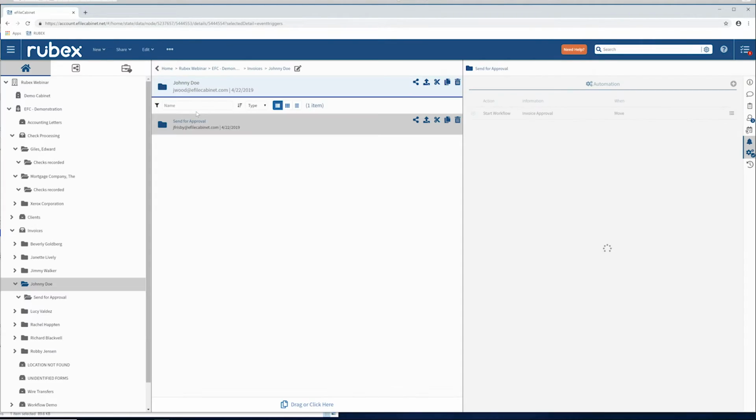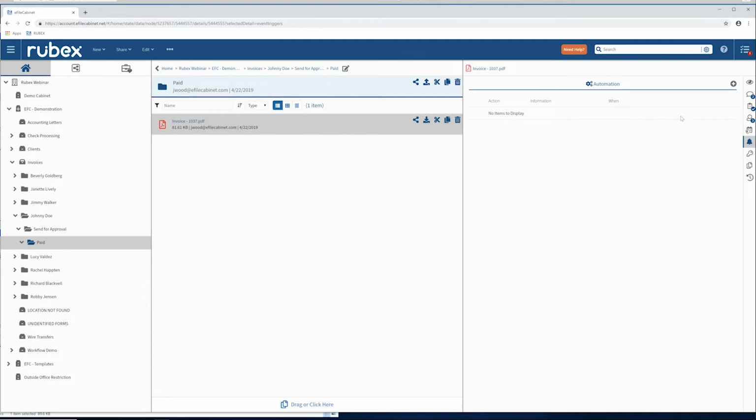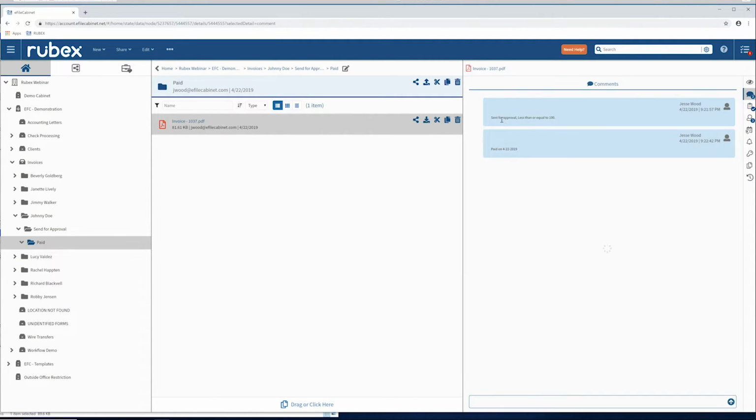Now, as we look inside our send for approval, you will notice that inside the paid directory, I now have invoice 1037. That workflow moved that into that paid office items. That's just a quick example of how you can use workflows to move documents along and add information to that document. If I select it, you'll notice here that I have comments on this, that it was sent for approval, it was less than or equal to $100, and it was paid on 4/22/2019.